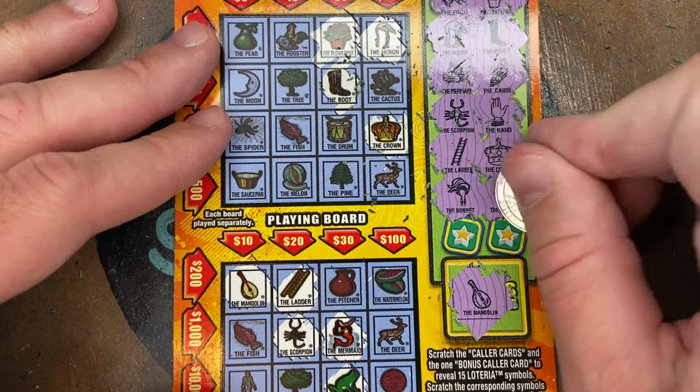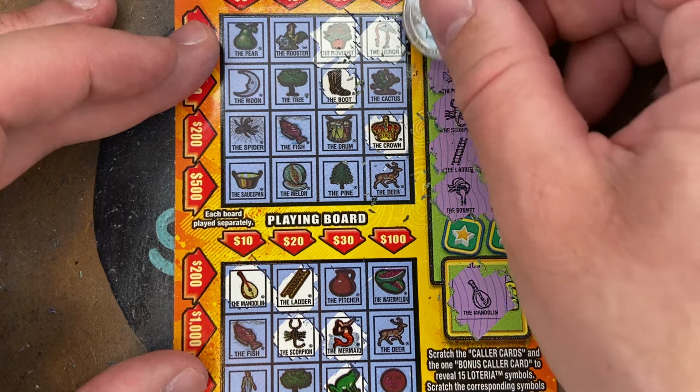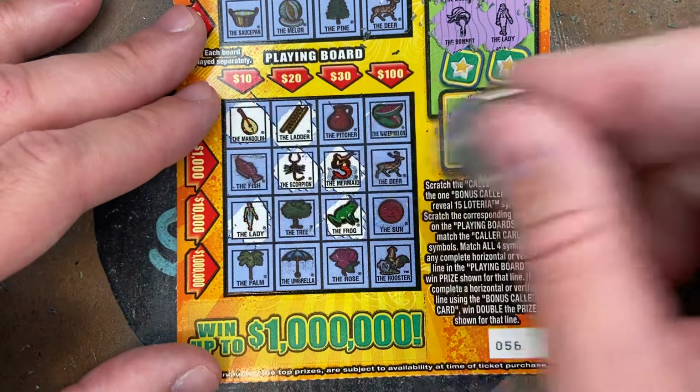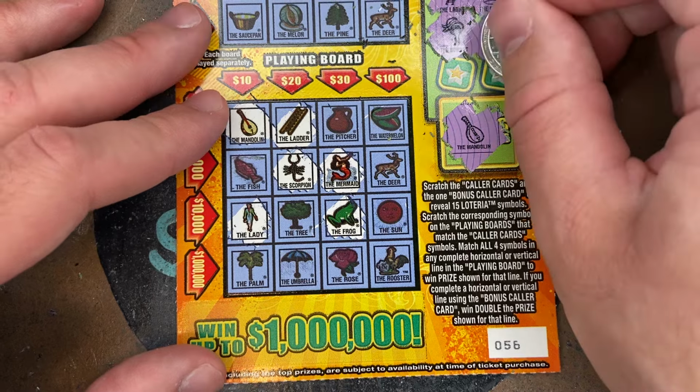We got a bonnet and a lady. A bonnet and a lady. Nothing on top here, folks. Nothing on top. We have a lady. No bonnet. All right. Let's see what the next scratch is.